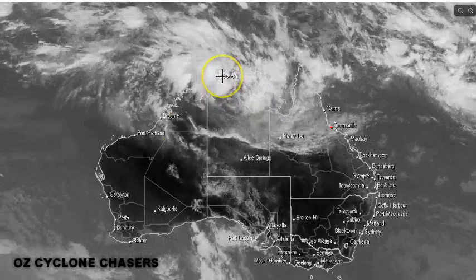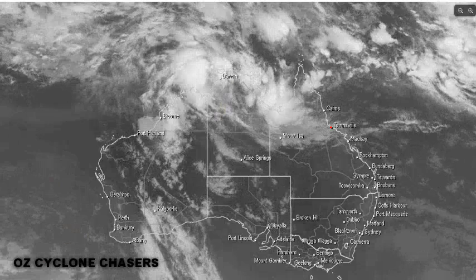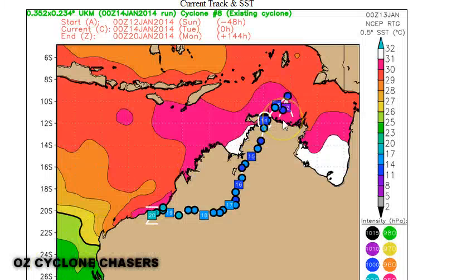Alright, let's have a look at the NT low, and let's have a look at where it's going to go. Well, the UK Met model, as I've been saying for the last couple of days, has done reasonably well, except for one run where it decided to develop a Category 2 or 3 TC out here. Overall, it's done very well with this particular system from the word go. And we can see here that the system continues to track in that south to southwesterly direction until about the 17th of January. Now, on the 17th of January, what we do is we have a building high pressure ridge coming in underneath the system, and so that high pressure ridge will block it from pushing further to the south.